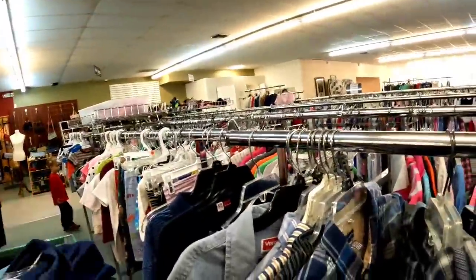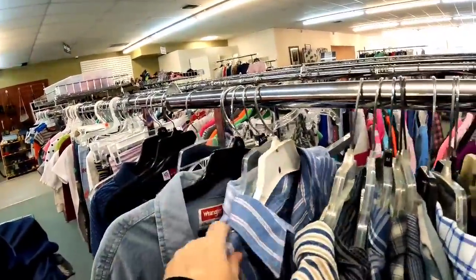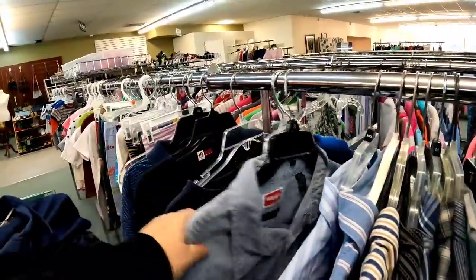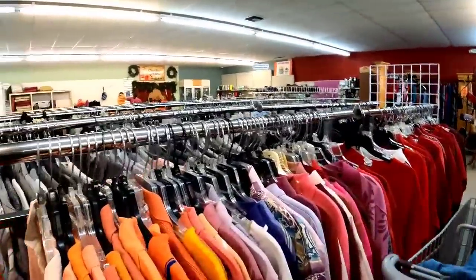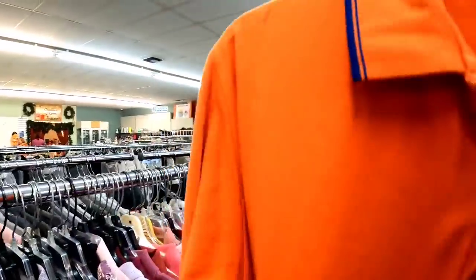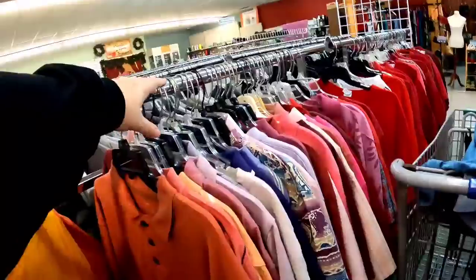That was a Boca Classics. Again, another one that was soft and felt really well made, so I picked that up. And if you guys see any other brands that I'm looking at that you would have picked up, let me know. That Wrangler shirt was like a faded blue jean, and I just felt like that probably wouldn't sell. And then, I'm a Florida Gator fan, so the orange and blue always sticks out to me. That one is a little faded, but it's a 2XL polo, and I think it will still sell well.